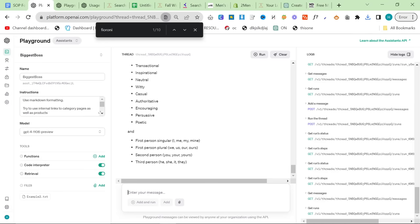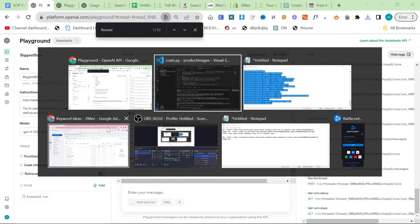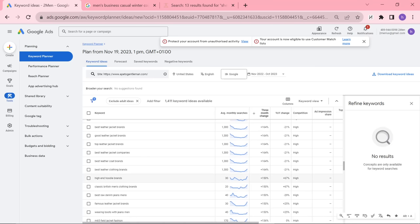See where we're up to. So we'll say first person plural and professional tone. Add and run. Okay, we need to keep looking here. Chelsea boots and pants looks like an amazing keyword. High end. This is a really good one, potentially.